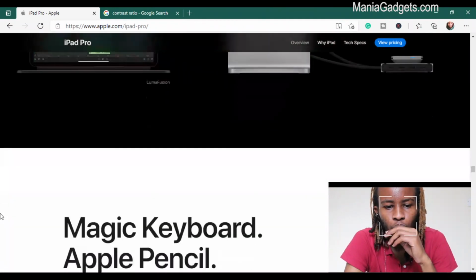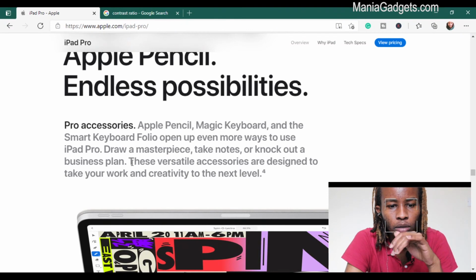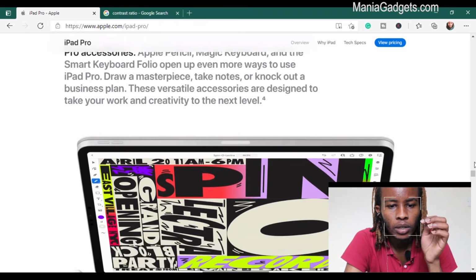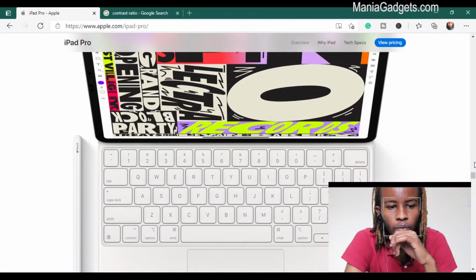Awesome. Magic Keyboard, Apple Pencil, endless possibilities. Apple Pencil, Magic Keyboard, and the Smart Keyboard Folio open up even more ways to use iPad Pro. Draw a masterpiece, take notes, or knock out a business plan. These versatile accessories are designed to take your work and creativity to the next level.